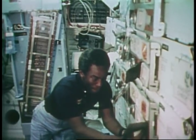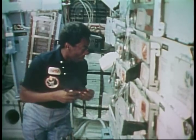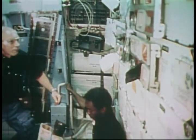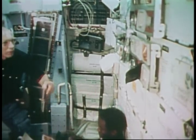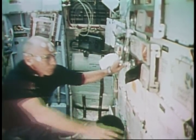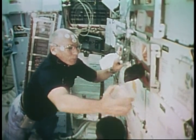But generally, after a couple of days on orbit, we found that one or two of the guys could set up a meal for all of the crew in just 8 or 10 minutes, and it was quite convenient and provided a really nice way to stop work for a little while and have a hot meal. It was a lot of fun.